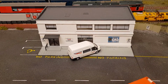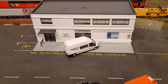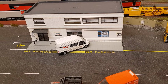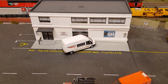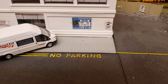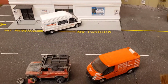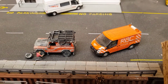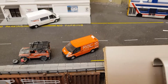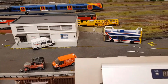This was an old, I think, Pika, I think the company was called, old Citibank building. So I took off the transfers, or the signage that was on there, gave it a wash, and then kind of put my own bits and bobs on there to make it into a Network Rail building. Guys just come back from France, I think, and got a flat tyre. RAC vehicle, lights do work, I haven't got them on at the moment. You've all probably seen that before.